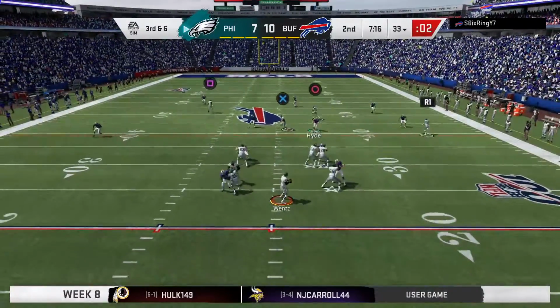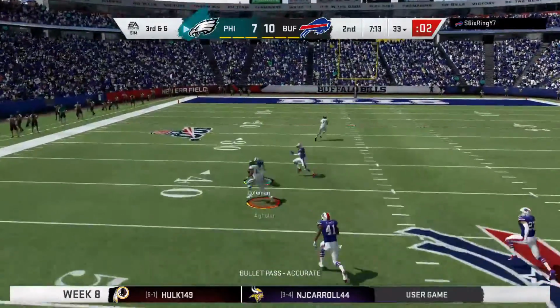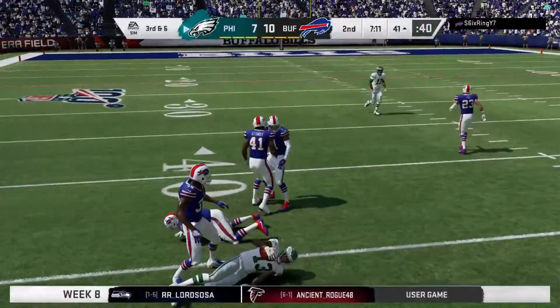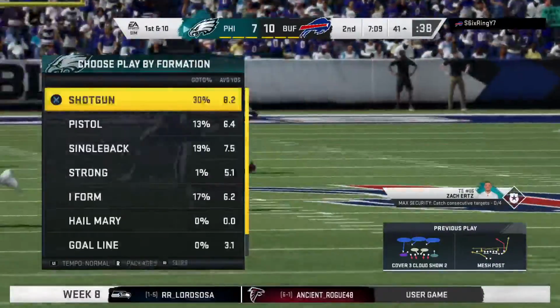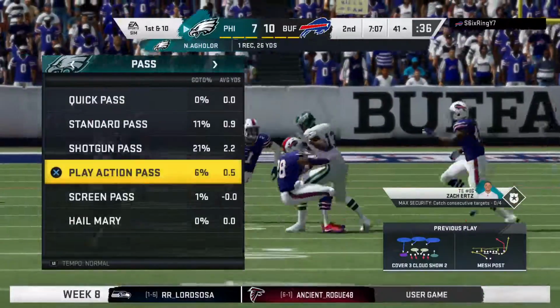From the gun, it's Wentz. Aguilar has it. And he'll have it past midfield almost to the 40 before being taken down. A good pickup there, 26 yards.